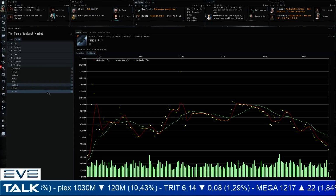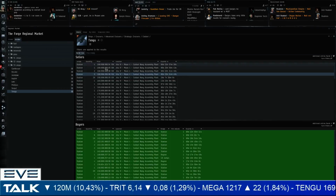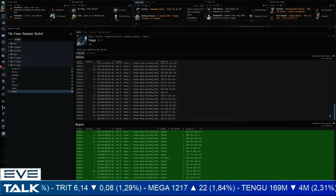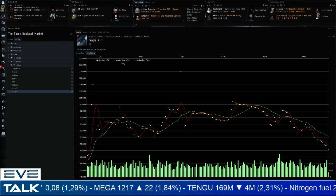And then finally we get the Tengu here, very similar chart, dropping below 170 million. New sell orders, only 4 of them, not that big in volume. We still have 28 of them here. So again, the sell orders are there, but they're much lower in volume, but they are quite available. You're able to pick up tech tree cruisers below 170 million.